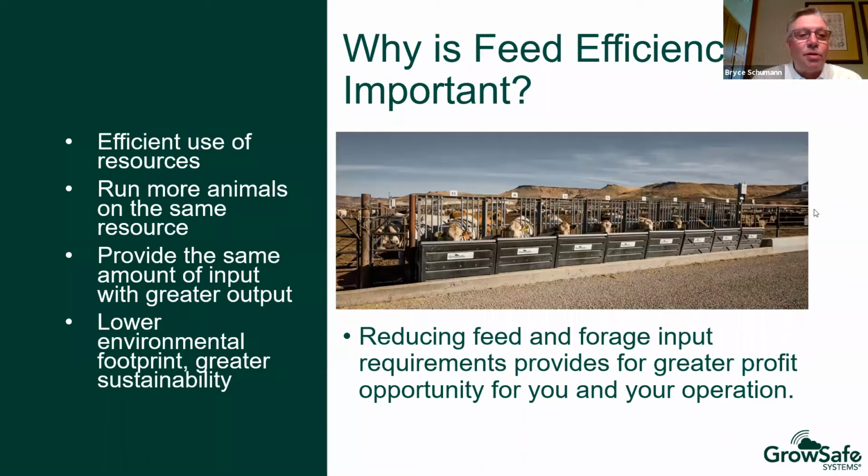So why is feed efficiency important? Well, efficient use of resources is always important to agriculture and in particular to animal agriculture. How would you analyze efficiency in your operation? Perhaps you would think of it as being able to run more animals on the same amount of resources, or alternatively, run the same amount of animals on the same resource, but get a greater amount of output. That would be increasing efficiency as well. And one of the benefits with selecting and improving feed efficiency is that you lower your environmental footprint and increase the sustainability of your operation. So reducing feed and forage input requirements provides you greater profit opportunities for you and your operation.